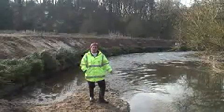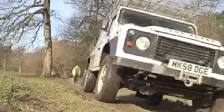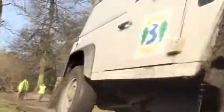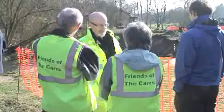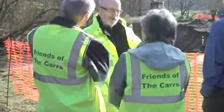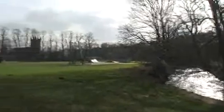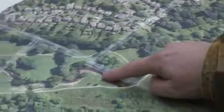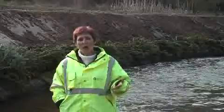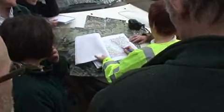We knew that whatever solution we decided on here at the Cars, we'd have to get the local community on board. We're working with the Bollin Pilot Partnership, Cheshire East Council and Friends of the Cars, and together we've come up with a really fantastic solution to help the river, help the wildlife and make the Cars a really fantastic place to be. We looked at what the options could be here at the Cars and working together in partnership we came up with the best solution.